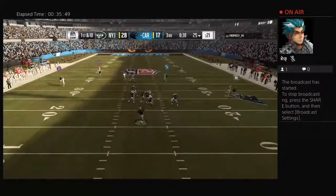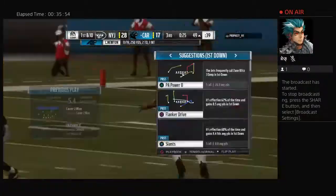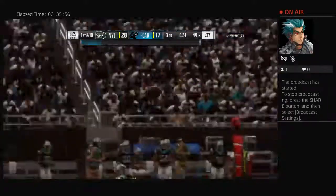They go play action here on 1st down. He's got a man, complete. A good pickup there, 26 yards.